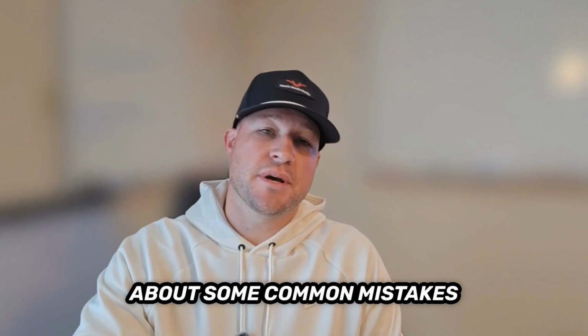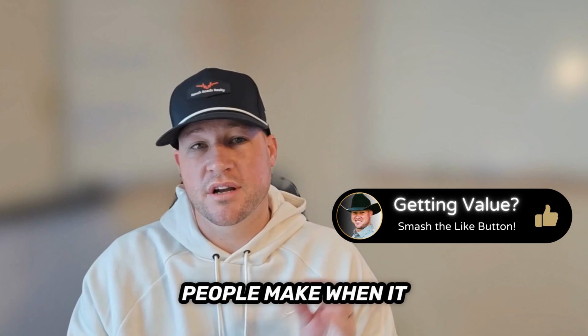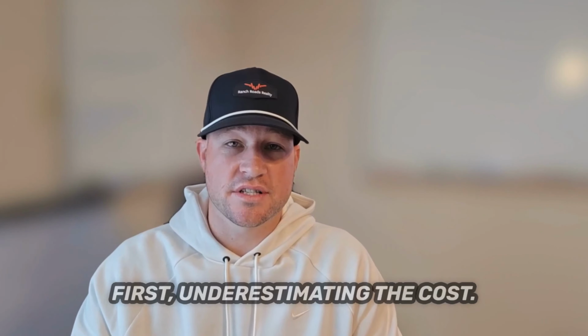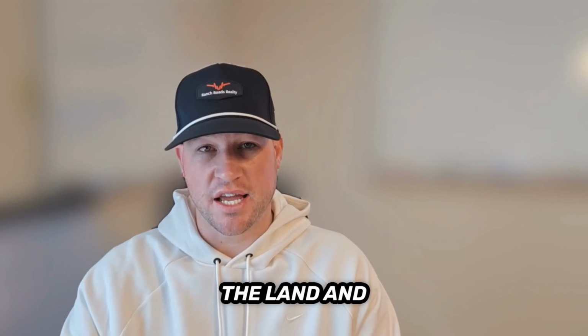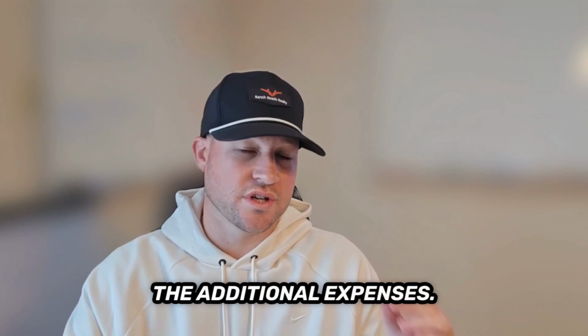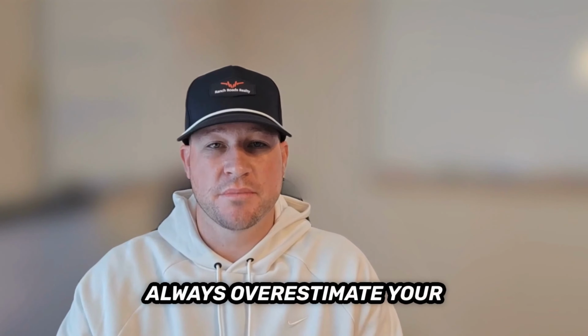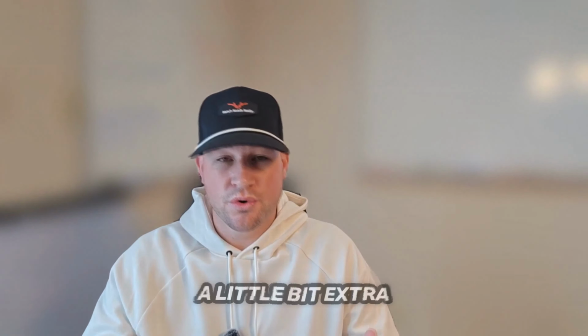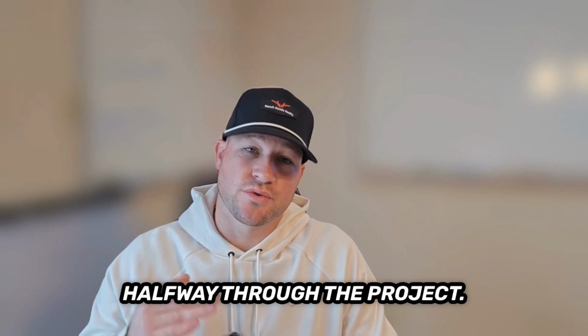And now let's talk about some common mistakes people make when it comes to maintenance and developmental costs. First, underestimating the cost. It's easy to focus on the price of the land and forget about all the additional expenses. Always overestimate your budget for development. It's better to have a little bit of extra room than run short halfway through the project.